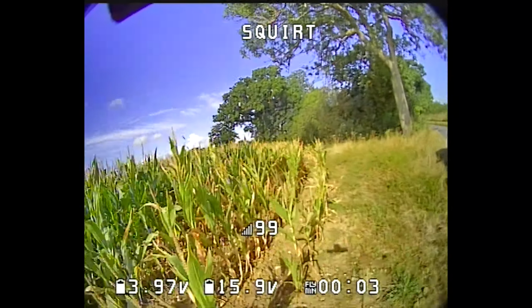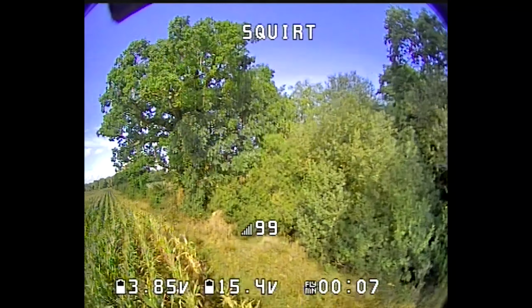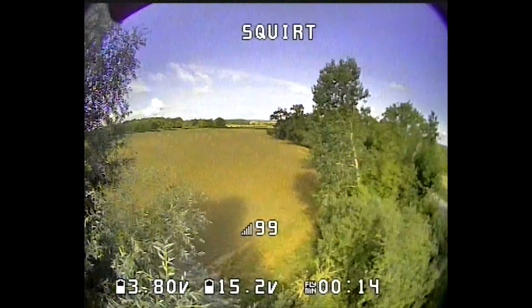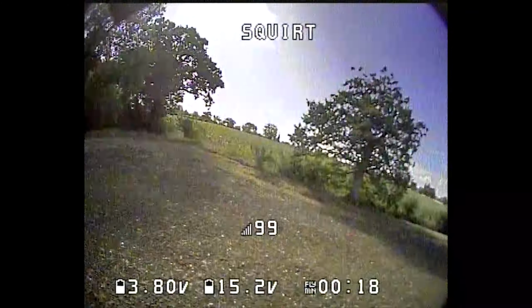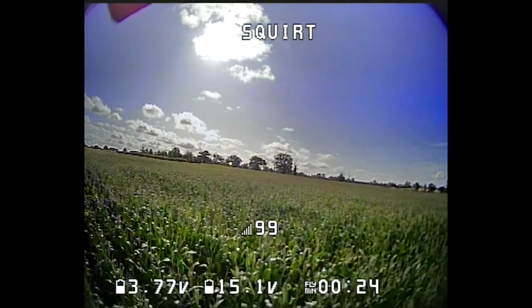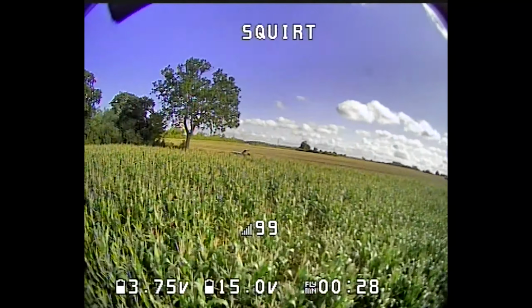So my next flights, I decided to get out my little Squirt V2, which has a broken arm, and getting quite a bit of jello because of that. But this is using a Cadex Rattel, which is obviously a much prettier picture than the Foxeer Predator. And even with the jello and the video noise that you can see here, you can see how beautiful the picture actually is. It's just stunning.